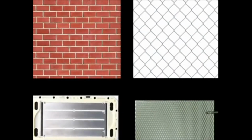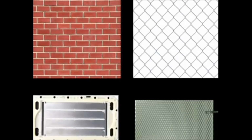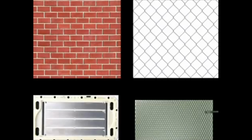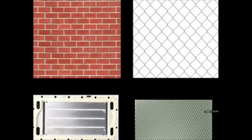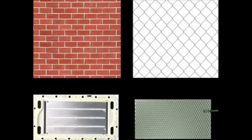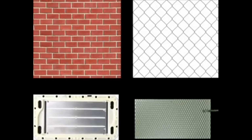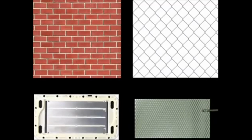At the top, there is a brick wall and a chain link fence. At the bottom, a solid and a mesh plate. If asked which of the first two pictures would have the greatest amount of surface area, meaning the most surface that can be physically touched, most people would agree that it would be the brick wall, since the chain link has very little actual material and is mostly holes.